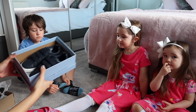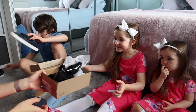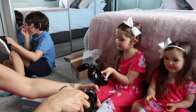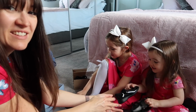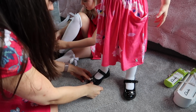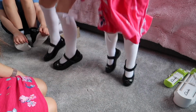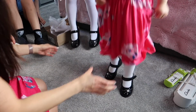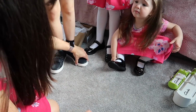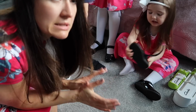Right guys, let's try on shoes. William, pop those on for me. Bella, what do you think? Awesome. Oh, good. And Zara? What do you think? Should we try them on? Yeah. I think we've done okay with these. Can you jump up and down? Oh, perfect. There we go. Bella, let me see yours. Can you walk over there for me? They seem okay. Come over here. There we go. So we like those, do we guys? I think that was a success.